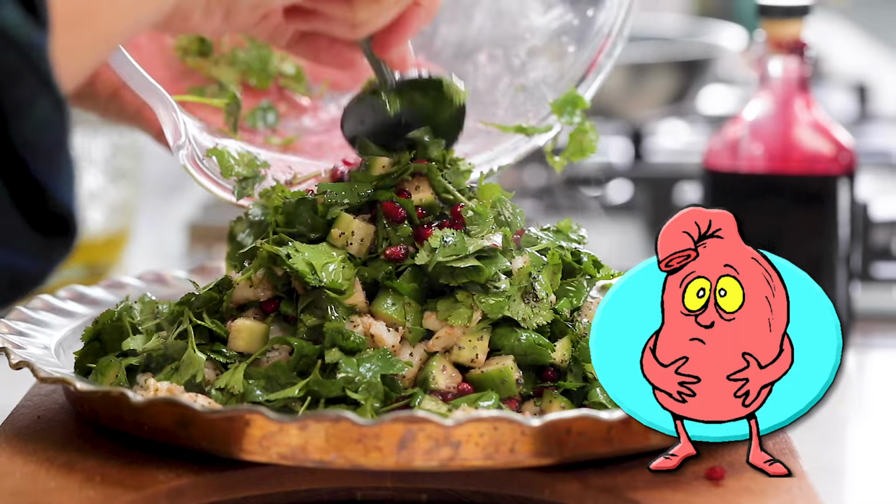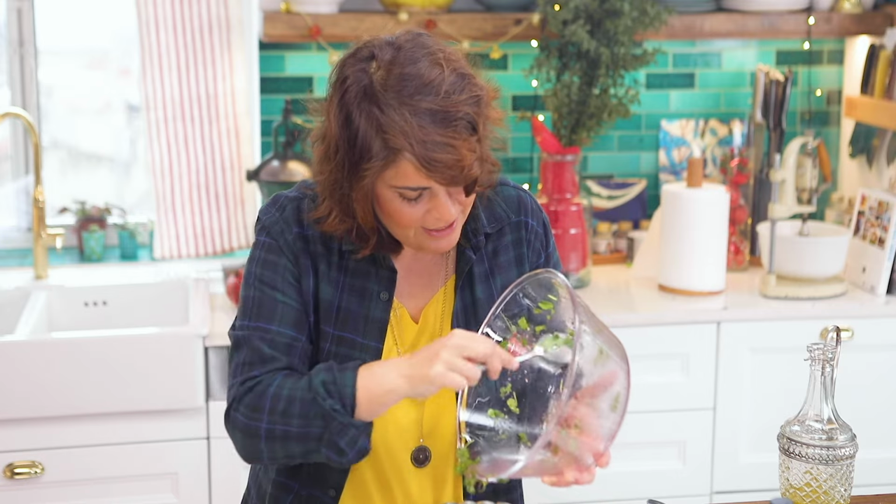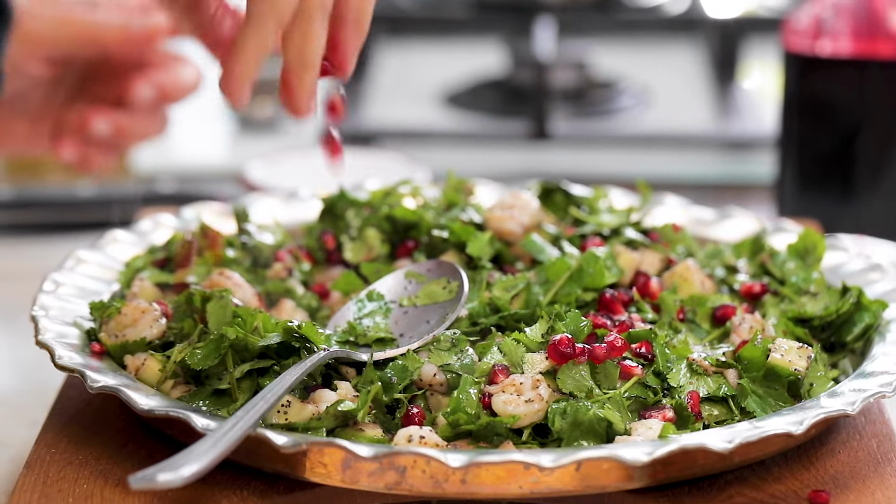Oh. I can hear your stomach, Refika. It says a lot. It does say a lot. A bit more pomegranate won't hurt anyone.